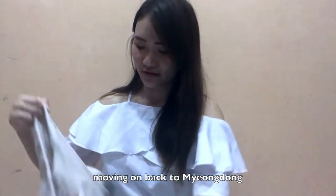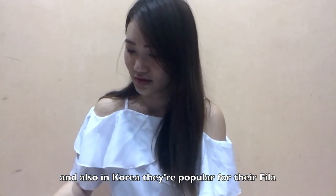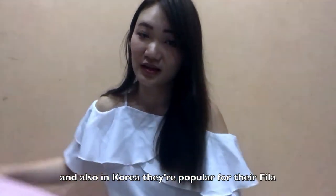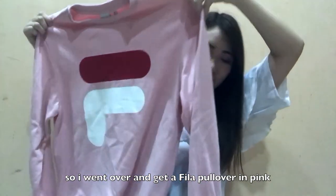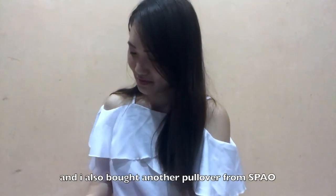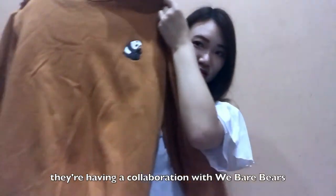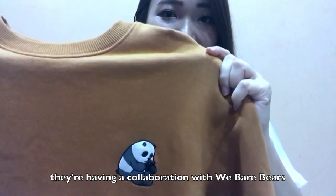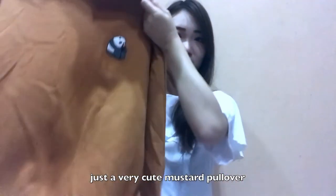Moving back to Myeongdong, I've got this skirt. It's actually the Mermaid style at the bottom, and I think it's really pretty. And also, in Korea, they are very popular for their Fila. So I went over and got one Fila pullover in pink. And I also bought another pullover from SPAO. They are having a collaboration for We Wear Bears, so there's a very cute mustard color pullover that I got.